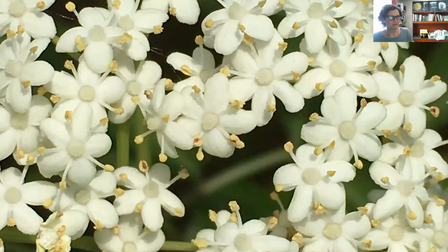Elderberry, so the flowers of elderberry, close up. So the flowers are edible. They're beautiful. You can make elderberry flower fritters. There's recipes all over the internet for that. You batter them and fry them up, and you can eat them. So they're beautiful. You can taste them.